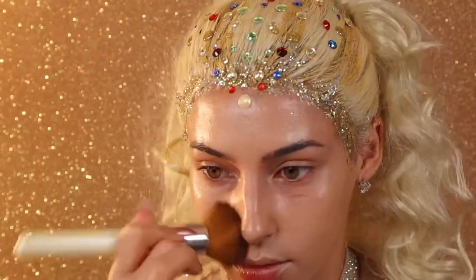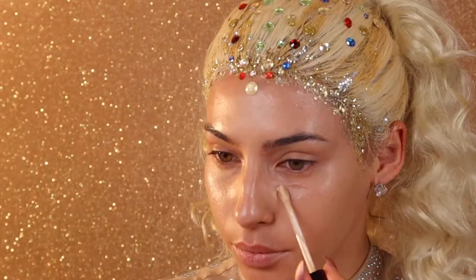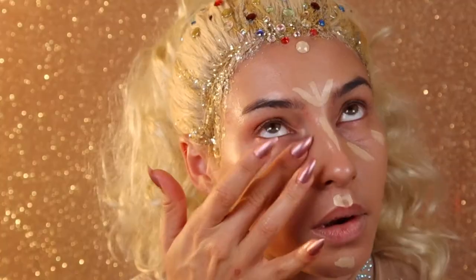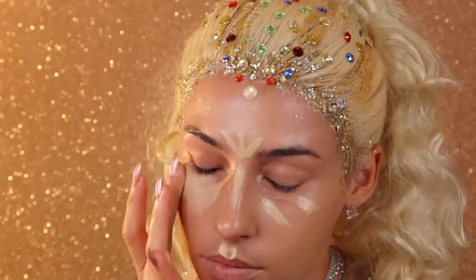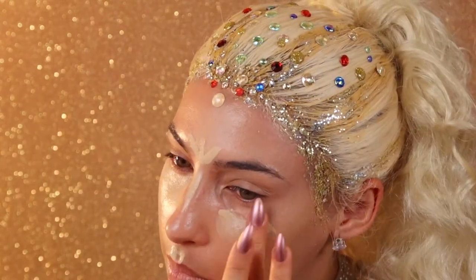Somewhere along the line, I must have cut myself with these very sharp nails, and it actually broke the skin and was kind of intense, but the show must go on. Showbiz, baby. What would Nomi do? She wouldn't stop. So here I'm just applying some concealer from Hourglass in the shade Oat, and again, just carefully blending this out with my finger now that I have a wound on my face.